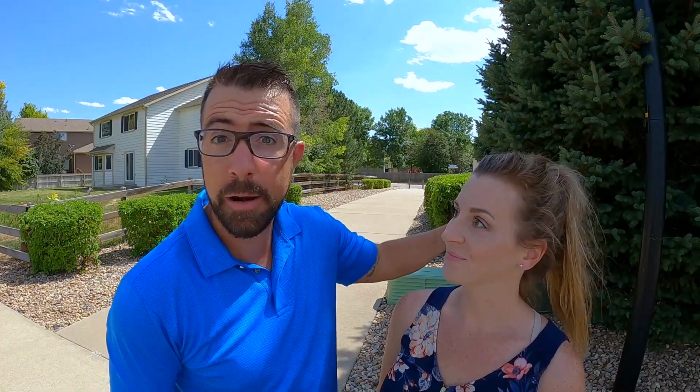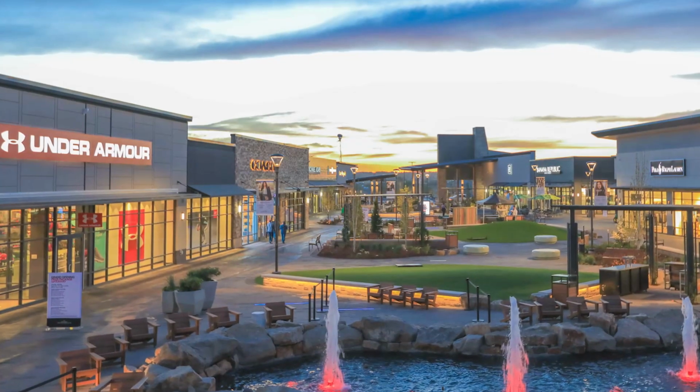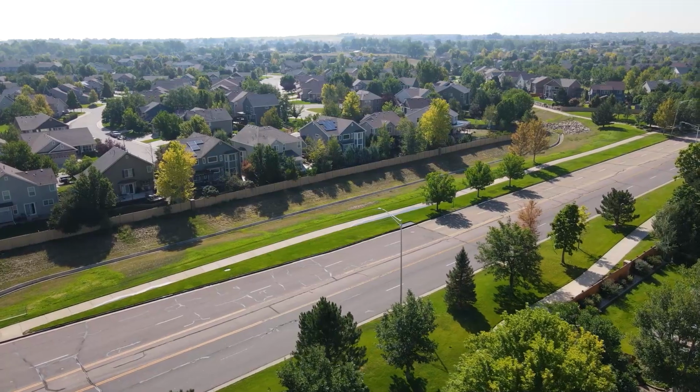You've got the View House going in over here. You've got In-N-Out Burger coming to Colorado, just right over here. The outlet malls. There are so many great things around here, and all these houses are just building in right next to it, right? So here's the rule of thumb with 144th and York for the most part. The further north you go, the more expensive it's going to get.